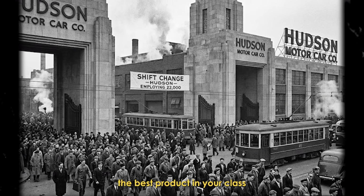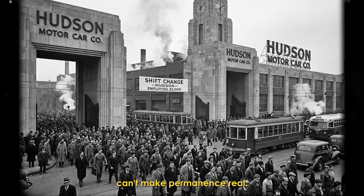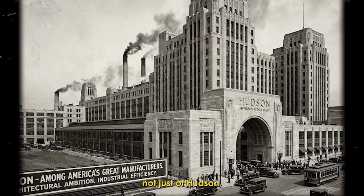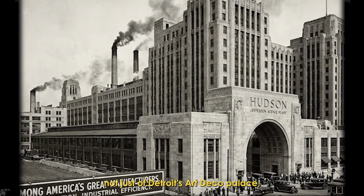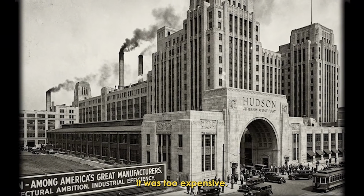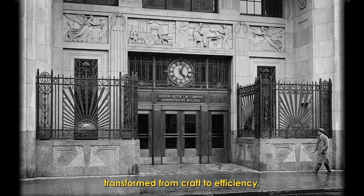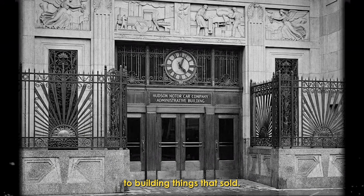That building the best product in your class doesn't guarantee survival. That architectural monuments proclaiming permanence can't make permanence real. That workers who give companies decades of service can be discarded without hesitation. That's the dark story. Not just of Hudson, but of every independent manufacturer that couldn't survive consolidation. Not just of Detroit's Art Deco Palace, but of every beautiful building demolished because maintaining it was too expensive. Not just of 22,000 jobs lost, but of an entire way of life that disappeared when American manufacturing transformed from craft to efficiency, from innovation to cost minimization, from building things that lasted to building things that sold.